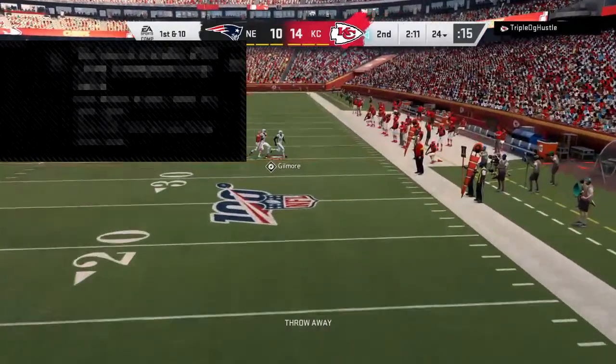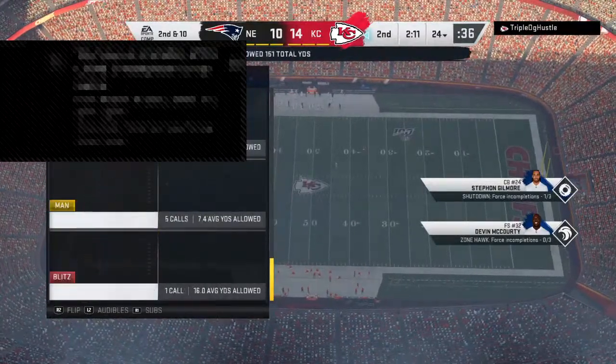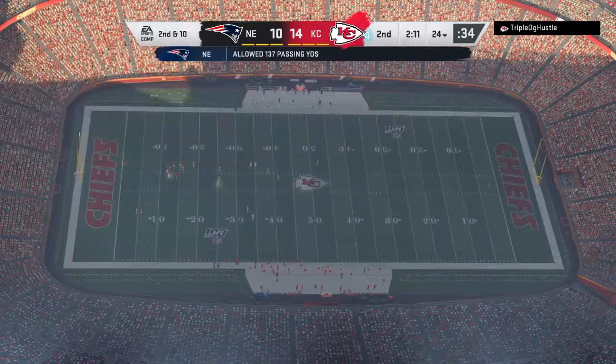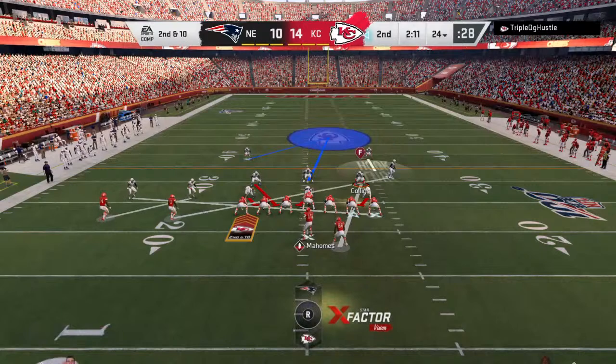Flush to his right. And they're not able to hook up there. Incomplete. Got out of the pocket. Didn't look like he had anybody open, so just gets rid of it. And a good play by him. If no one's open and you don't have a running lane that you want to take, make the right choice. Get rid of it. Live to fight another down.